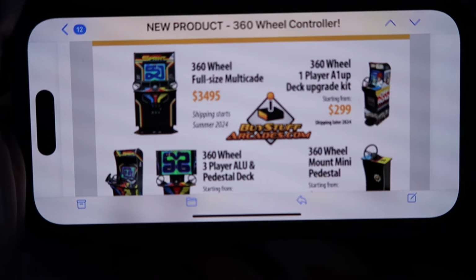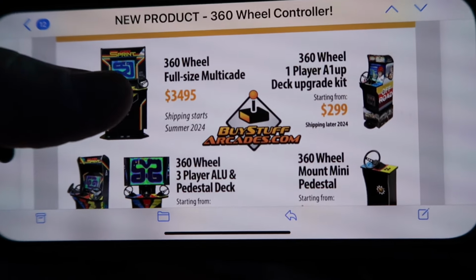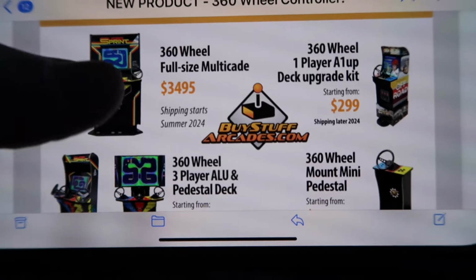And if you've seen the video, I'm sure you have. Pretty much everyone was anticipating this video and seen it. They do break down from their best at $3,495. I might have said $3,995. I apologize. That's after the pre-order price.